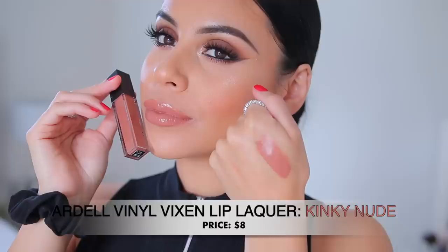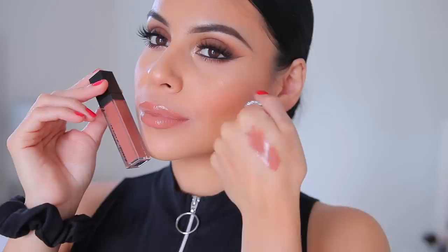So the shade Soft Touch is just like that classic brown, beigey nude. I really like it because they aren't super sticky. Again, they're very comfortable even though they are so pigmented. I feel like with one swipe, you're good. You get that true color, and what you see in the tube is what you get on your lips. So it's very true to color in that sense.